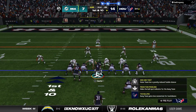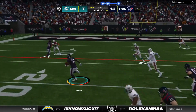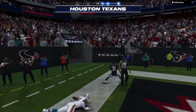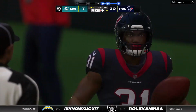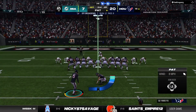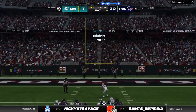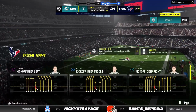They'll bring one of the tight ends in motion left. First down, they go right back to Pierce. And he's in. Touchdown, Houston. Dameon Pierce, his 12th rushing touchdown on the year. And the Texans go up by 2 touchdowns. Extra point by Fairbairn, up and good. And it's now 21-7.